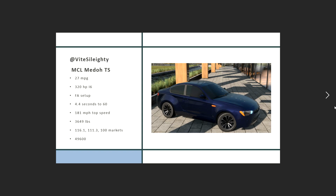The MCL Mado TS, 27 miles per gallon, 320 horsepower, inline six. Front all setup, 4.4 to 60, 181 for our top speed, 3649 for our weight, 116.1, 111.3, 100 for the markets, and 49,600 is what it's going to cost us. This one looks really minimalist. It looks quick though. With those specifications, it sounds quick. The styling kind of reminds me of my own creation, the Legion 2.7. But looking at this one, it looks like he went with the more minimalist approach. I'm definitely appreciating it. It looks like a good car. It looks like a fun car to drive as well.